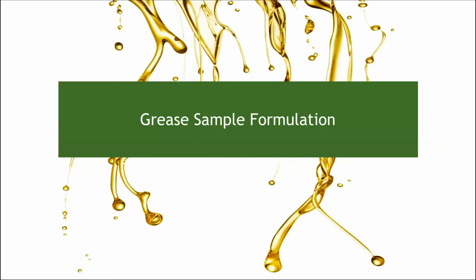So now we're going to be moving on to greases. We've done a prototype grease formulation, which we'll talk about here. What's interesting about greases is that initially, bio-based greases were a little bit challenging because they had a hard time surviving the cooking process.